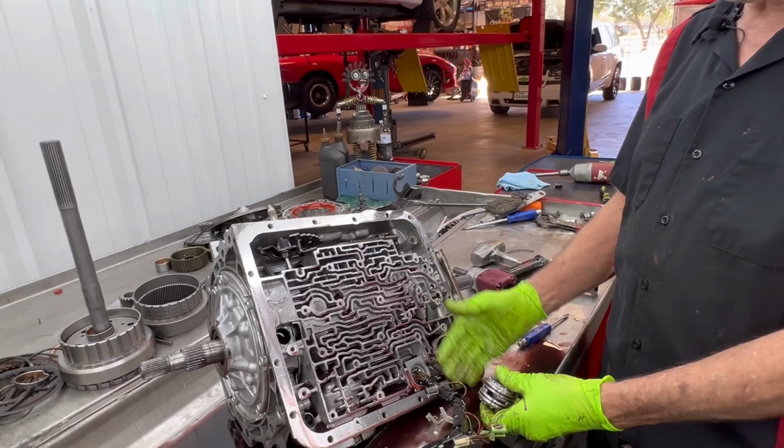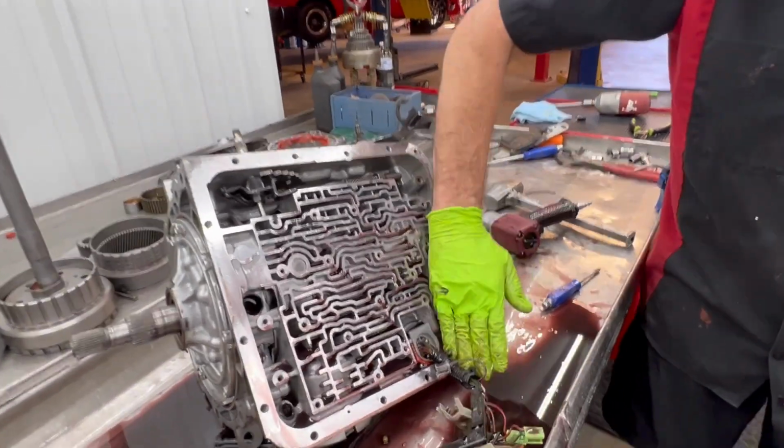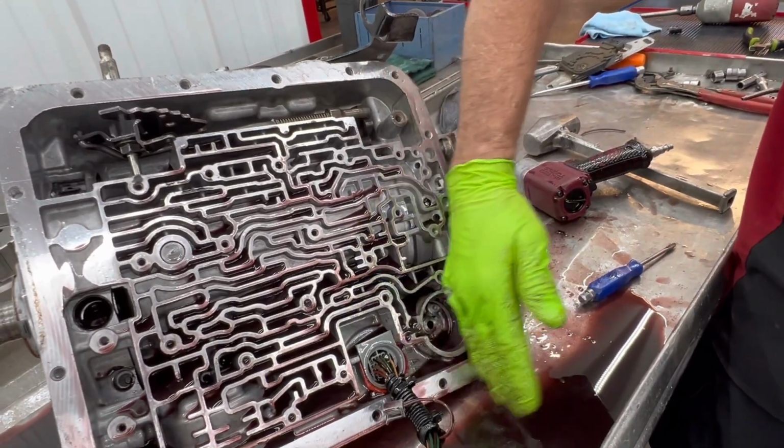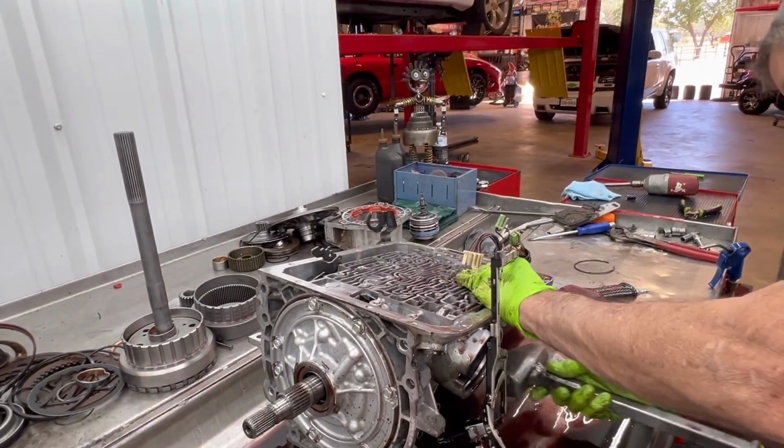You do not want it above flush. You want it flush as can be. Stick it in there, run a straight edge across there to make sure it's below. It doesn't have to be exact, but it does not need to come intruding out of the hole.